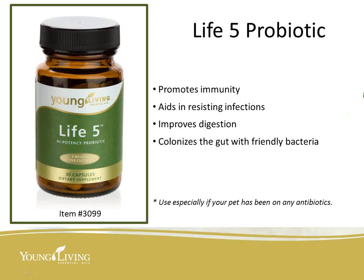It kills the friendly flora that lives in our intestine. And the friendly flora is like a little Pac-Man that goes around killing fungus, mold, and yeast in the body. So if we don't have the friendly flora, then we're going to get things like earaches, yeast problems, stomach problems, digestive problems. So the Life 5 is an absolutely wonderful product.